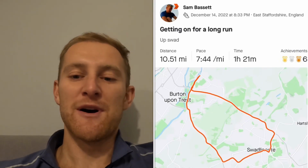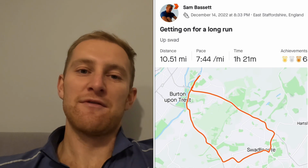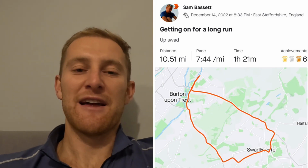Moving on to Wednesday, so again another cold run in the evening. I travelled back from Kings Lynn in the day and I did a 10.5 mile hilly steady run around Burton and Swaddling Coat. Again, it's very cold. I had my buff on, I had woolly hat and 3 layers on the top and the bottom, just to try and keep warm on that run.